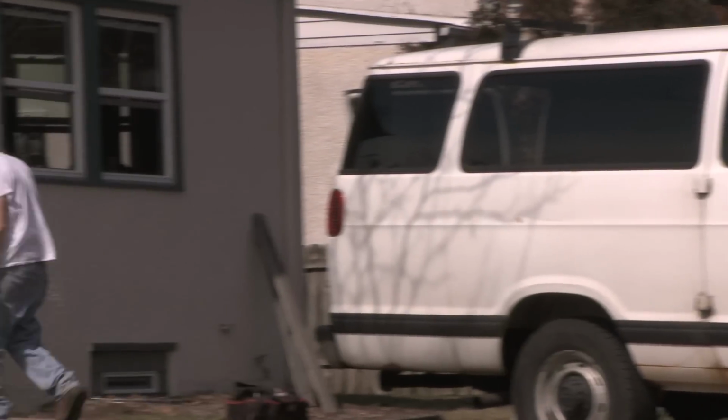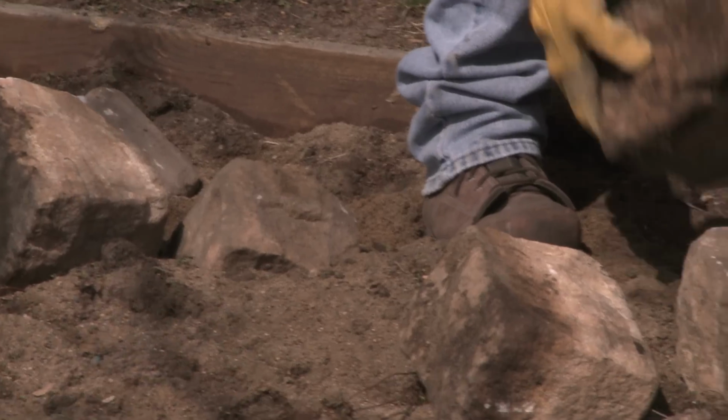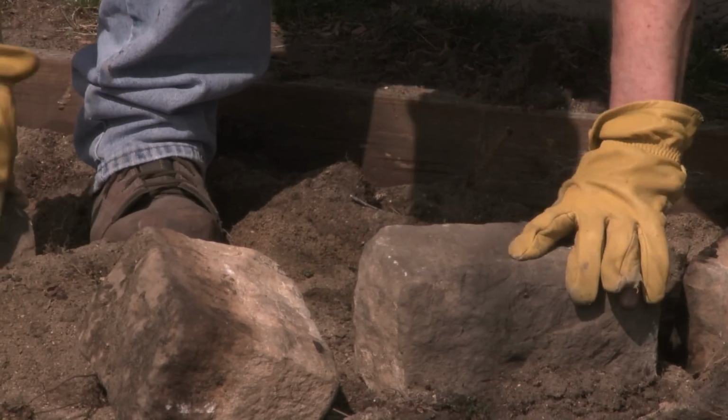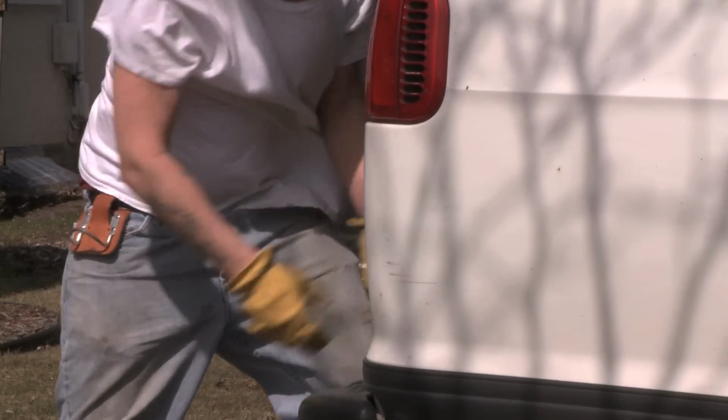The deconstruction program is where we get probably 90% of our materials. They're the ones actually on the front lines taking out the stuff from houses that are being remodeled, being torn down. Those guys are out there working hard every single day to pull out cabinets, pull out flooring, pull out the materials that you see in our stores.